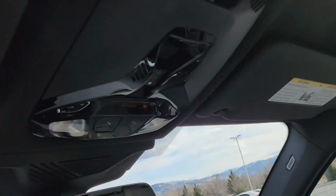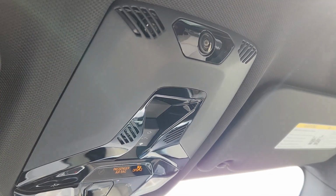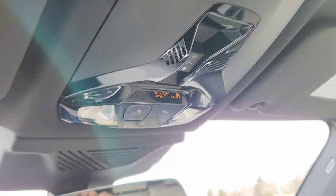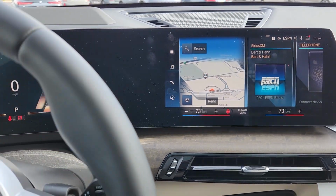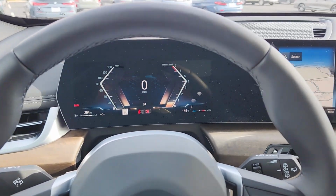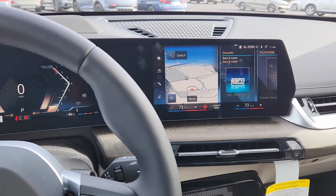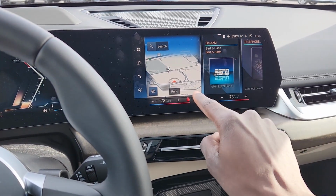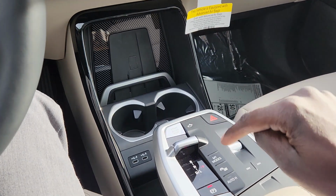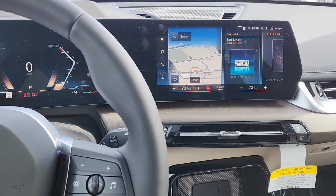Another thing I noticed is you have a camera up here in the roof, so you could take pictures of ourselves, just like in the iX. You smile and it takes a picture. This screen is smaller, by the way. This screen on the dash, it's not as big as the ones in the other cars from 3 Series up. And you have to use it as a touchscreen because you have no choice. So, I mean, it's nice that they put that in this car.